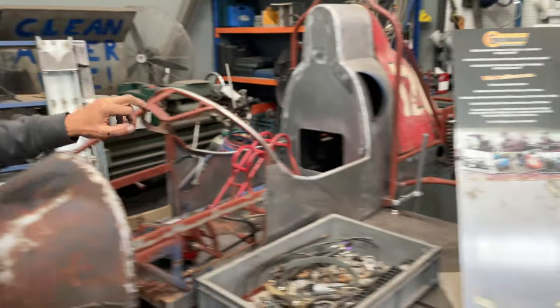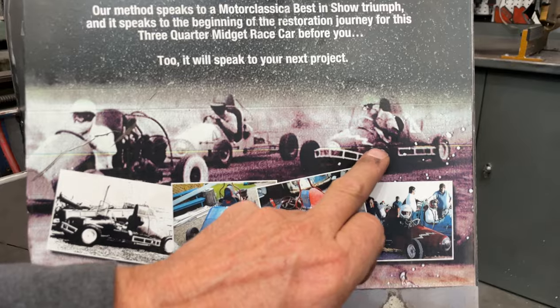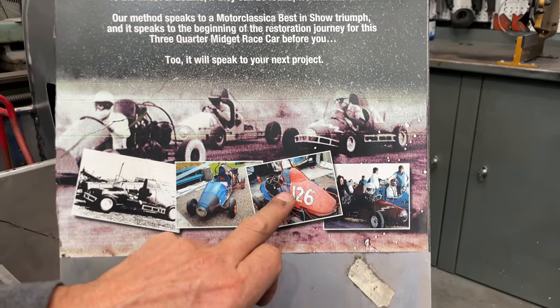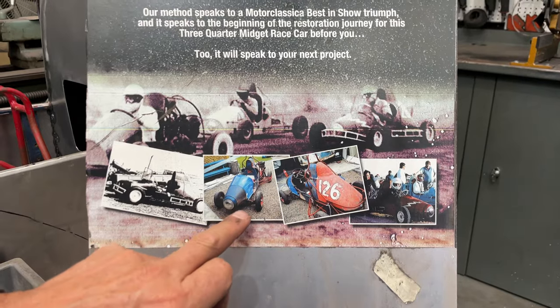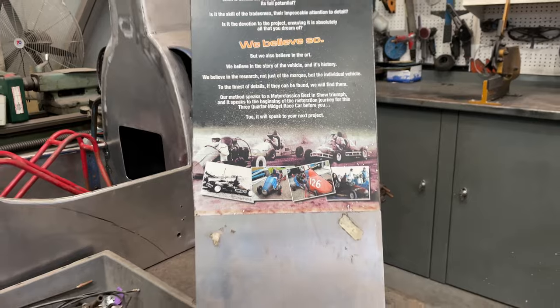We can see pictures of the original car. That's the original car there. Ah, cool. You can see it's got a different front nudge bar on it. And then, of course, it got painted blue at one stage. And then it didn't have any nudge bar. So it sits, awesome. I reckon it would have been touch racing.